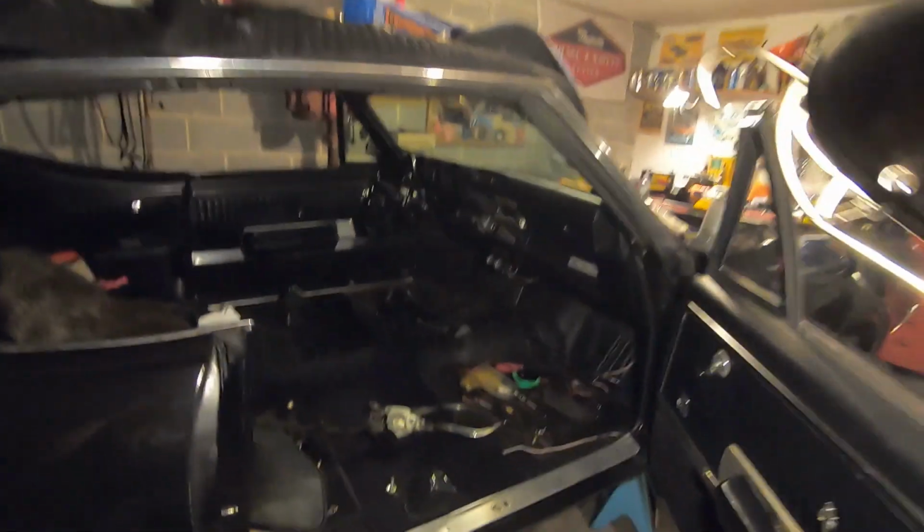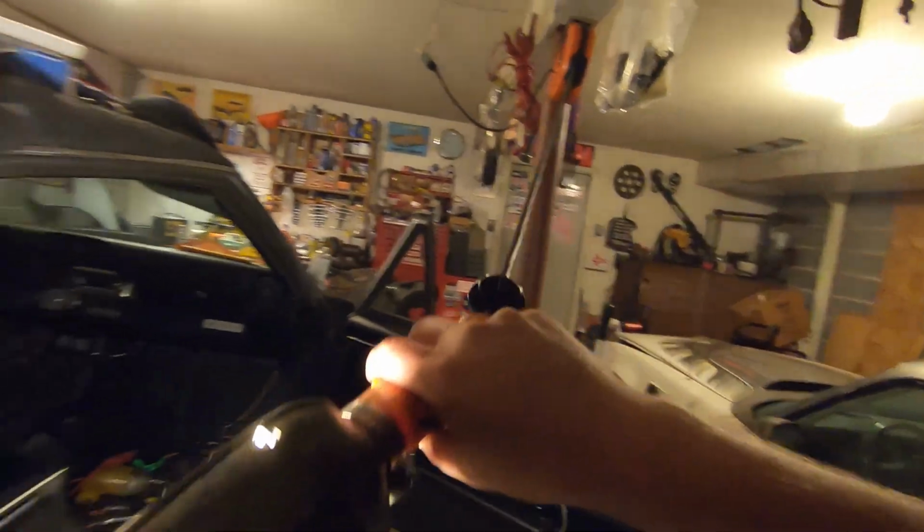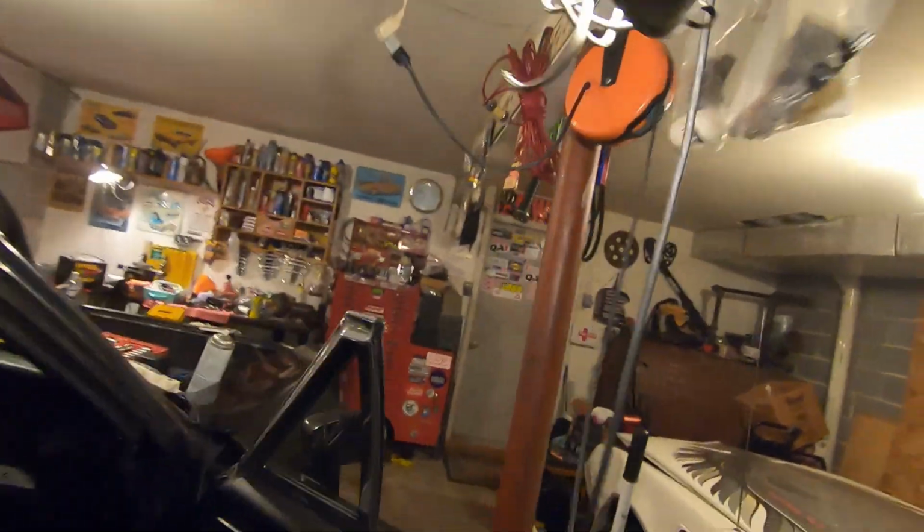Let me grab this custom drop light that, according to Jeff, nobody uses anymore. What I have been doing, oh shit. Oh. Come on. Keep that off the door and we'll just run it that way.